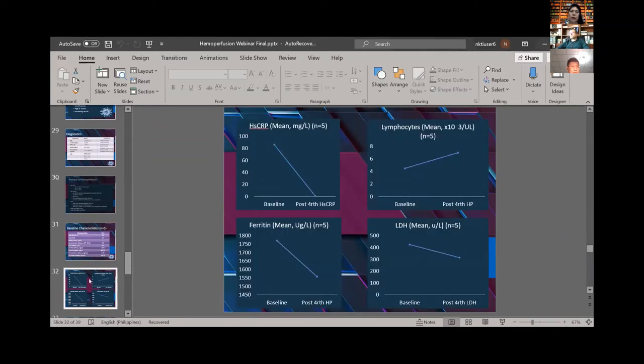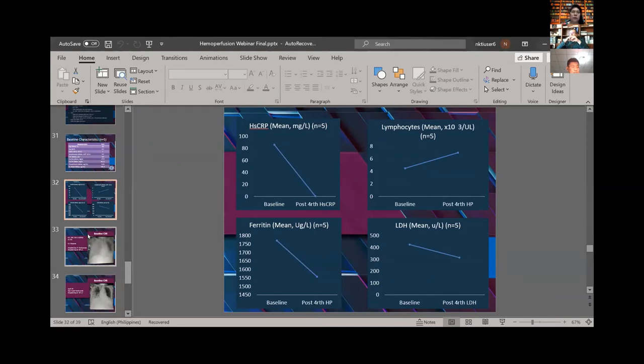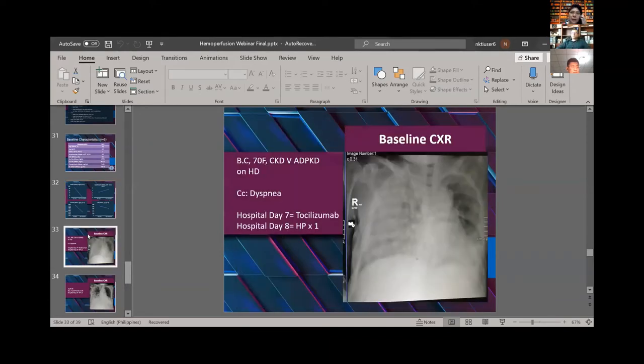And this showed to us how our patients did. In these 5 patients, we can see that hsCRP dropped by the 4th dose. Our ferritins also declined. Our lymphocytes recovered. They started to increase from a mean of about 4 to about 7, still low. And our LDH also declined. So we found that at least these inflammatory markers decreased with our hemoperfusion. This is an example of a patient we did.